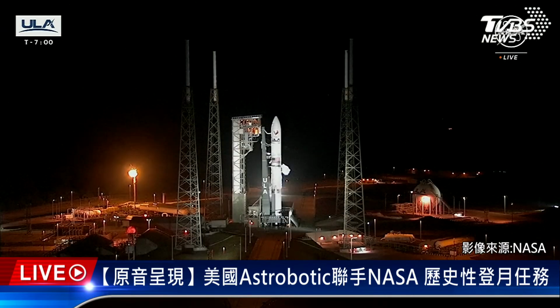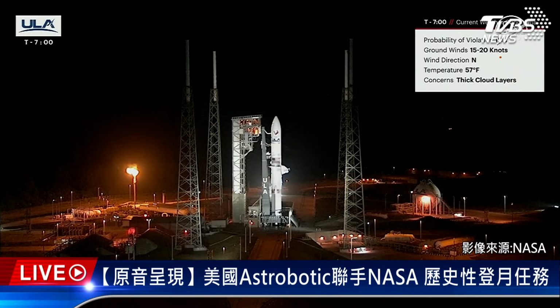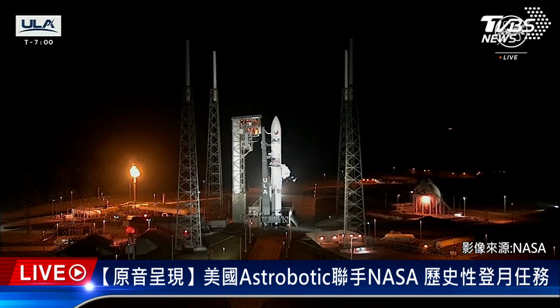As we approach the terminal count pole, let's check in on today's weather. The Space Launch Delta 45 forecast for this morning's launch is looking good. The probability of violating launch constraints is 15%. Ground winds are 15 to 20 knots out of the north, and the temperature is 57 degrees Fahrenheit. The primary concern for launch is the thick cloud layers rule. L minus 11 minutes.